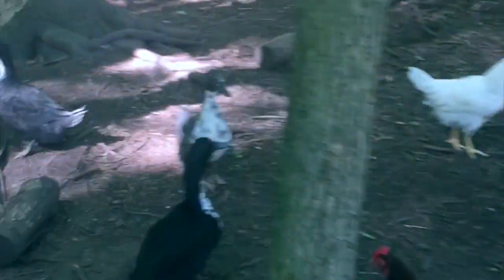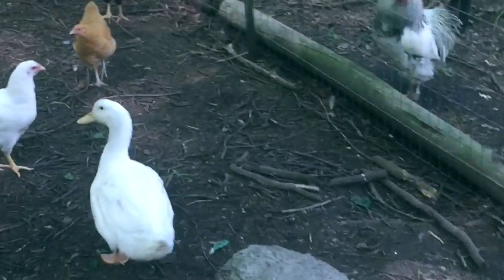And our chicken and duck pen. There's everybody. They all say hi. They're out there scratching around, doing their thing. Yeah, it's pretty wooded here, so we don't have a lot of grassy area for them.